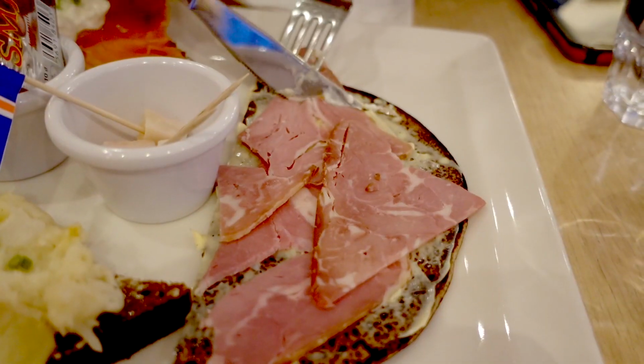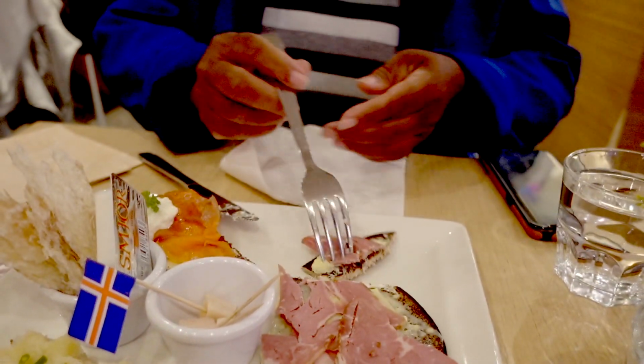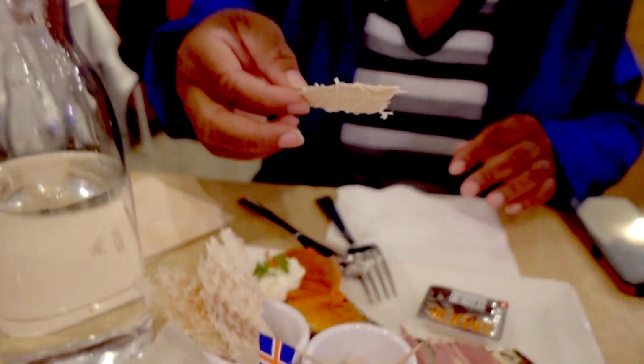That good? Yes, any smoked fish is good. The roasted lamb on flatbread with butter. It's good. It's got a good roast to it. A really nice smoked flavor. It's good. She's saving that fermented shark for last. Dried fish? It's in the jerky family. Yeah, I guess it's like fish jerky.